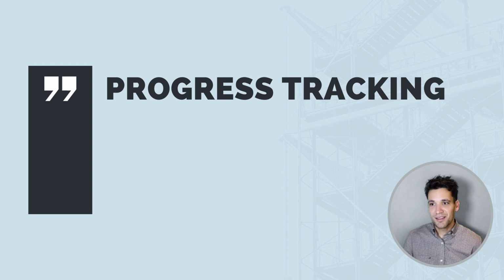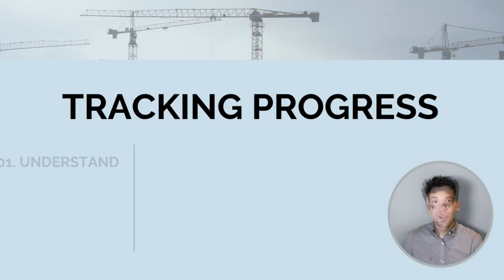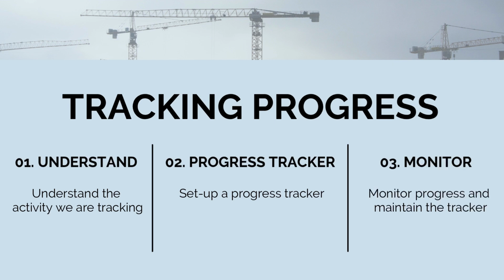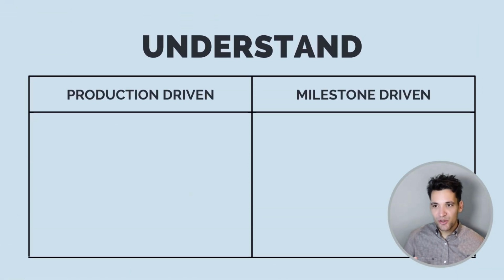Progress tracking is basically just determining the percentage complete of each task in our schedule. And it's a really simple process. We first need to understand the activity we're tracking. We need to set up a progress tracker, and then we need to monitor the activity and record the actual quantities of work complete.